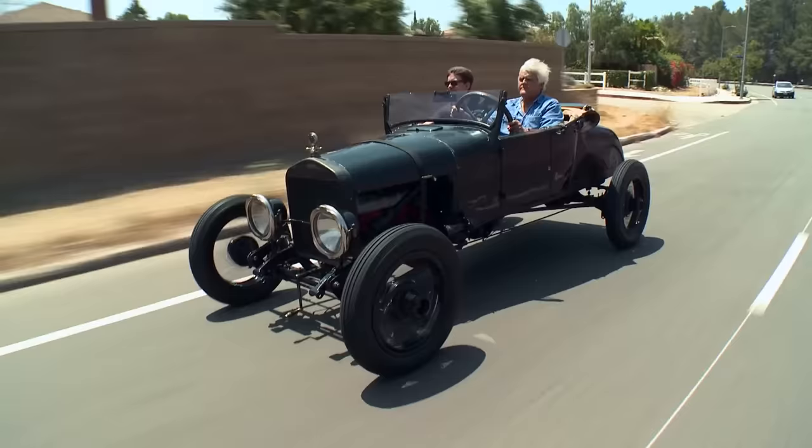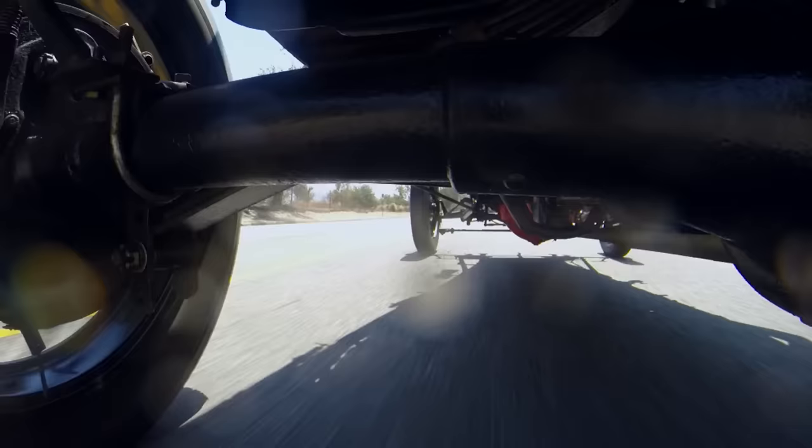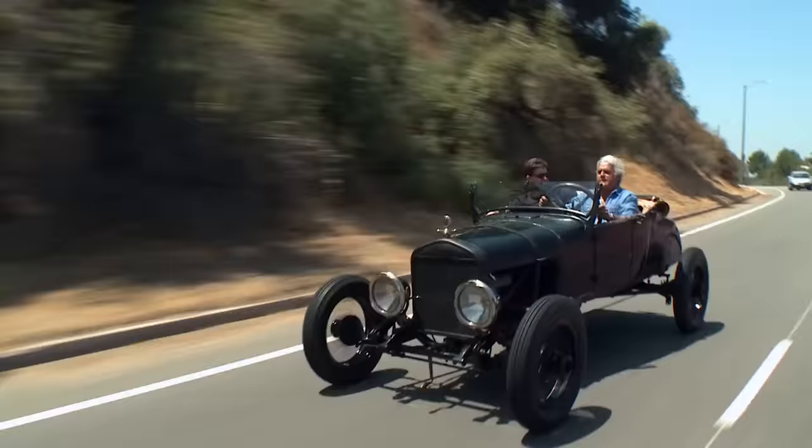You'll run like this all day long. Yeah, it's great. And of course, there's no oil pressure. It's all splat. Yep. As long as you got 6 quarts in it, you're happy. Yeah. It's like the original hot rod. It is. The granddaddy of the hot rod. Yeah.